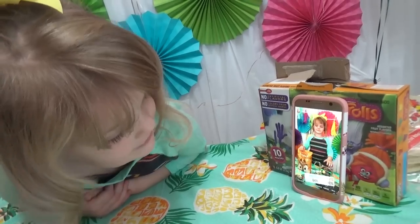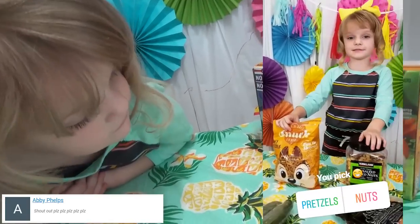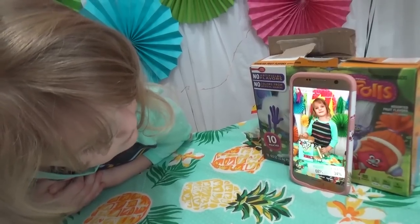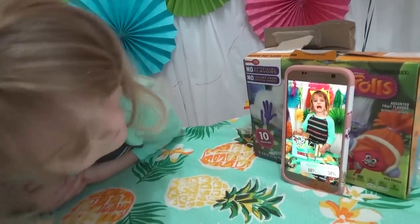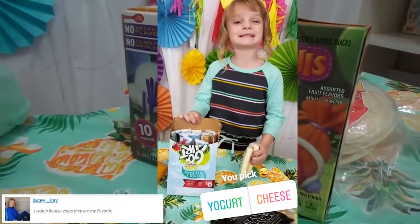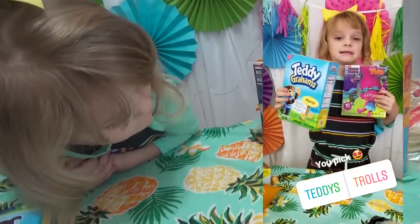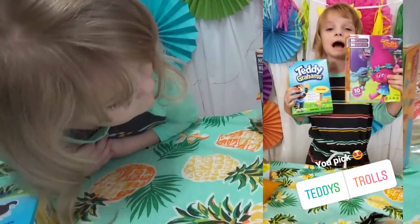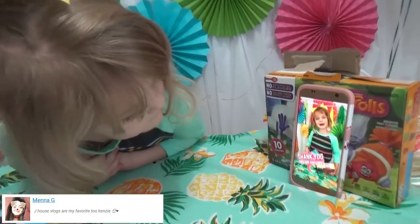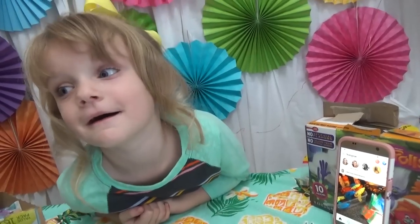Salad wins! Yay! We have peanut pretzels or nuts! Pretzels win! Yay! Should we have yogurt or string cheese? Yogurt wins! Yay! Ooh, that one's close, 51-49. Thanks for picking our lunch today. What do you pick, gummies or Teddy Grahams?